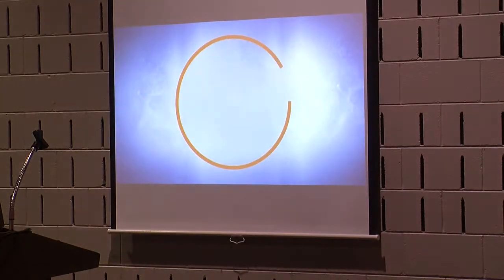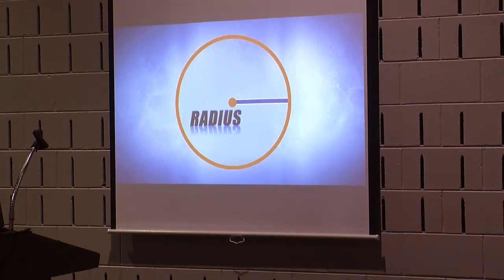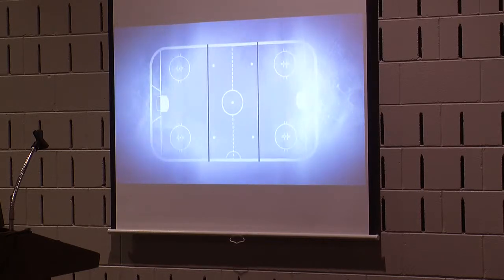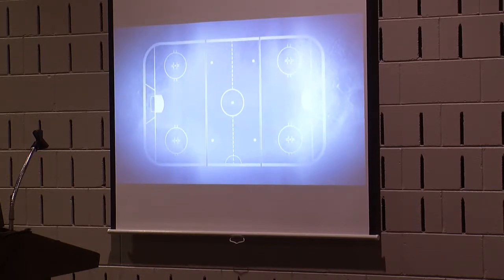A circle is a closed curve, with all points on the curve the same distance from the center. And the distance away from the center point out to that boundary is called the radius. The radius of an NHL faceoff circle is 15 feet. If you double the radius, that is going to be the diameter, which goes from one end of the circle all the way to the other and passes through the center. That's the diameter. Now look at the two blue lines that run across the ice, dividing it into three zones.